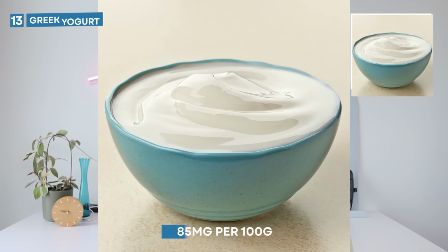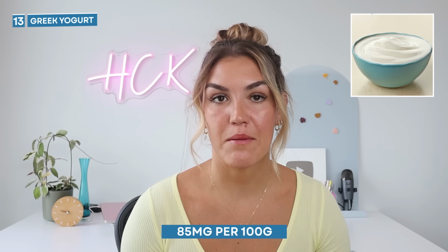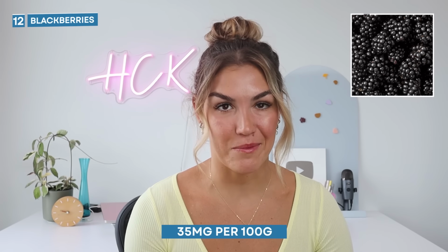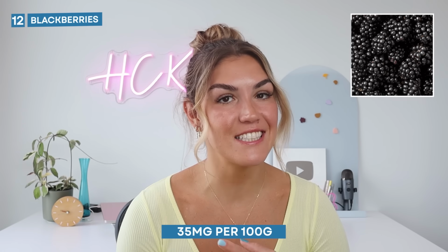Number 13, Greek yogurt. Unsweetened Greek yogurt does have a decent amount of magnesium, and it is also rich in protein, which is good for our overall health. And you can pair Greek yogurt with our number 12 food, which is blackberries. Blackberries are low in sugar, they're low in carbs, and they contain a decent amount of magnesium. And as I mentioned earlier, combine them with Greek yogurt, and this is going to support your sleep even further.